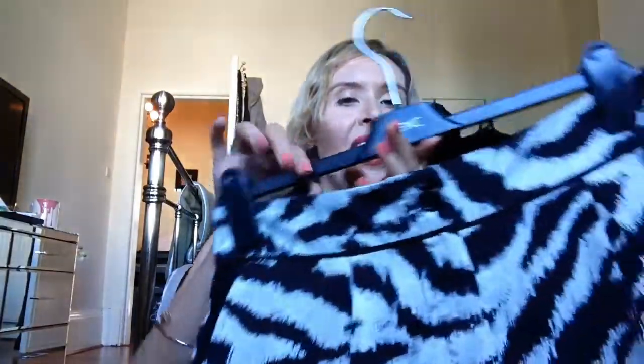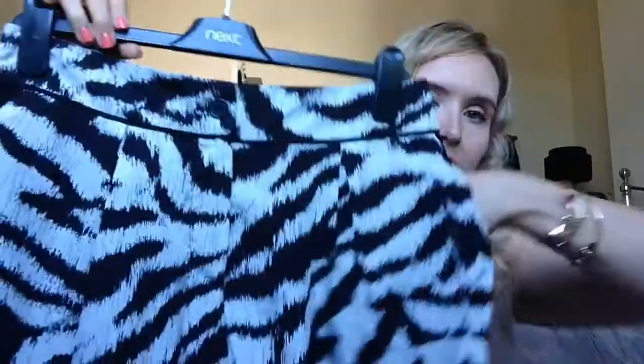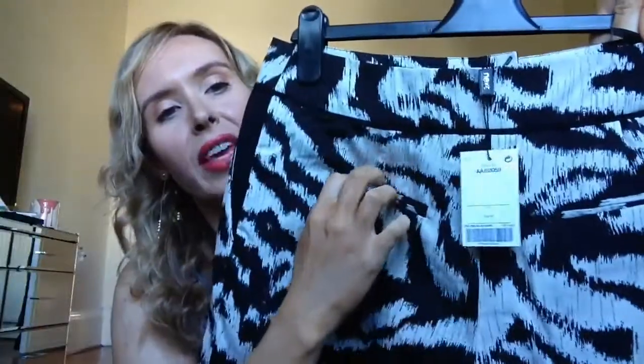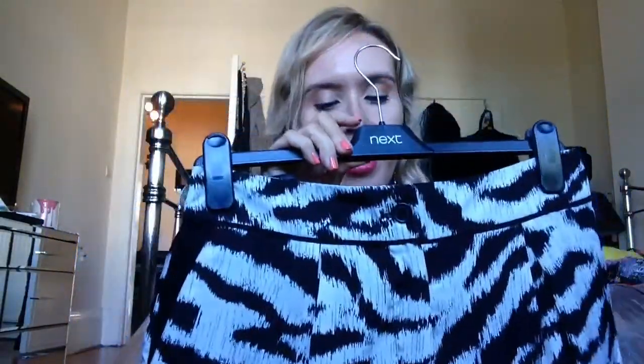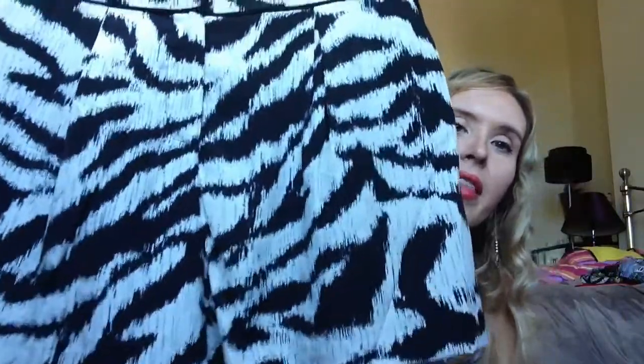The next thing is from Next, and it's these zebra shorts, which I saw in the catalogue and I knew I just had to have, and they have these pockets here as well, which is quite handy. Closed with a button and zipper to the front, and then at the back just these fake pockets, which again give you a good shape on your bum. This doesn't have the price on the tag, but I believe it was around £26 or so, so I'll link that below if it's still available.